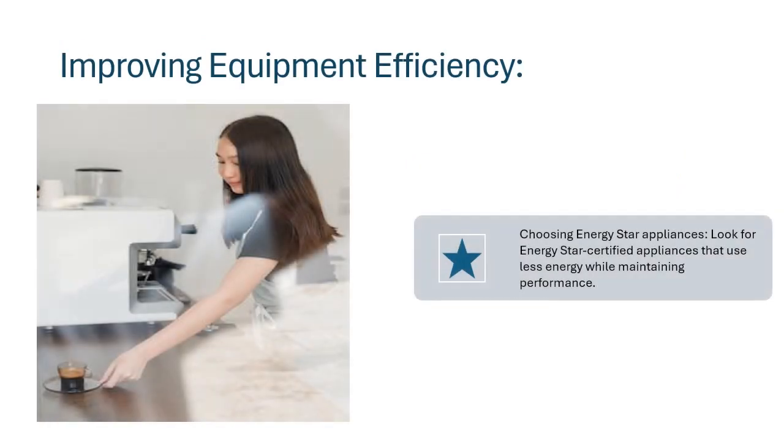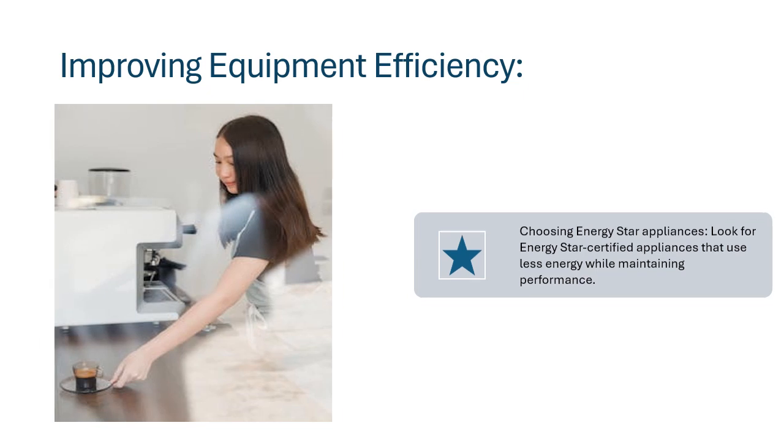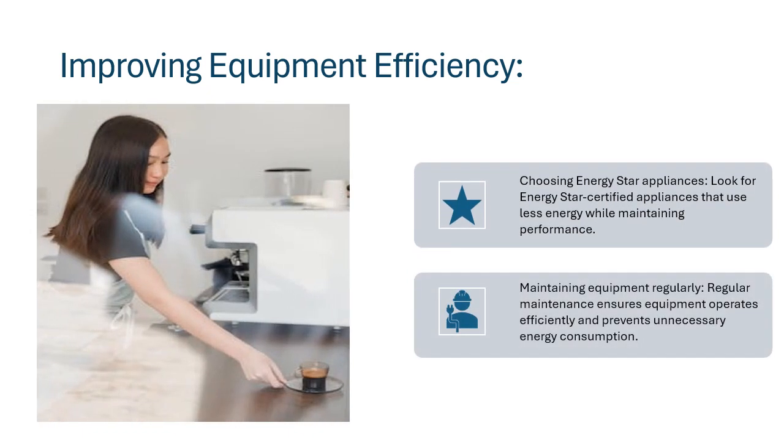Improving equipment efficiency. Choosing Energy Star appliances. Look for Energy Star certified appliances that use less energy while maintaining performance. Maintaining equipment regularly. Regular maintenance ensures equipment operates efficiently and prevents unnecessary energy consumption.